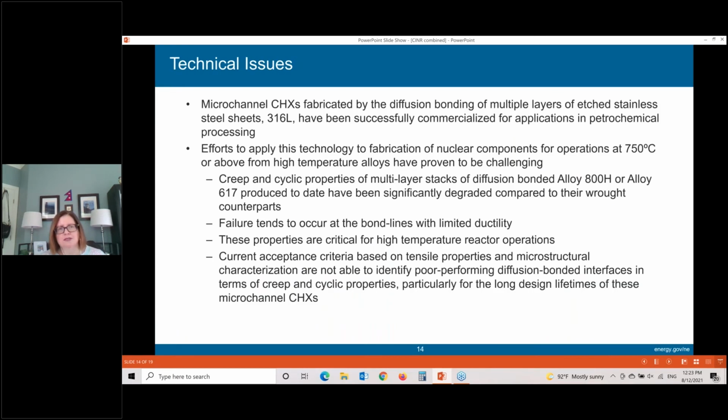So there are several technical issues that have been identified. While it is true that compact heat exchangers have been fabricated using diffusion bonding, for the petrochemical industry, they're using much lower temperatures. They're using 316L. However, they have had success in that area. And so now the challenge is using higher temperature materials so that we can use these compact heat exchangers at the high temperatures that we're looking at our advanced reactors performing in.